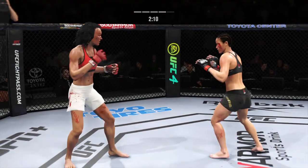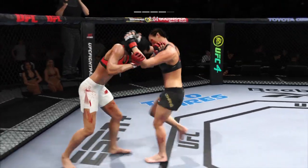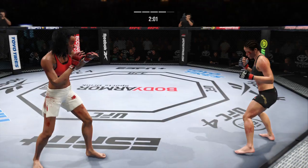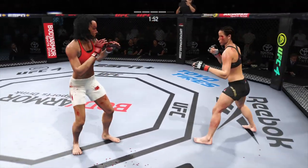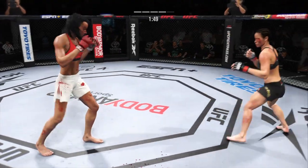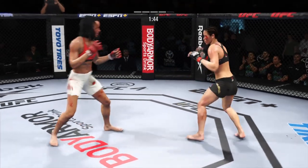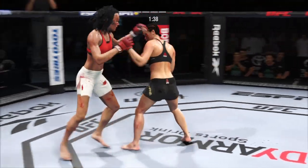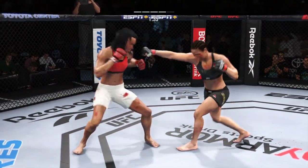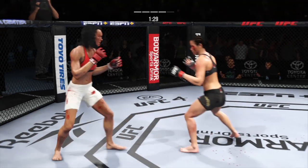Oh! Trying to kick the leg out. She is such a diverse striker that that big strike landed, and it looks like she's going to finish this fight. Well, she's got a good jab. Missed with it there. Oh! And they separate. She's going back to that patented straight right hand, unable to connect. Good stick.